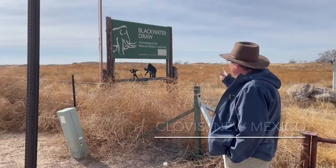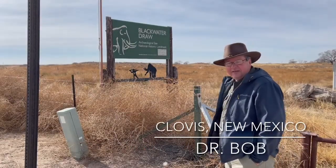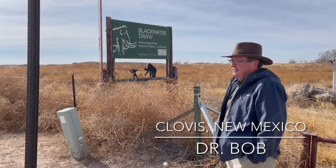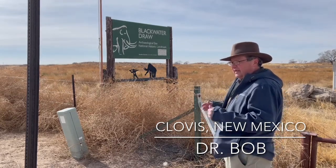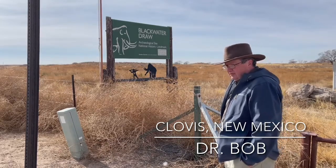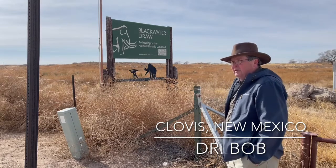This time I am at Blackwater Draw Archaeological Site here in New Mexico, just outside of Clovis, New Mexico. This is the site where the type artifacts and fossils were found for the Clovis culture. Why is the Clovis culture important for us within a biblical context?